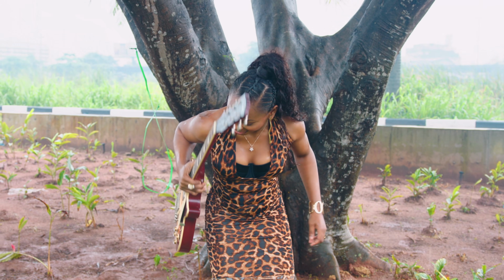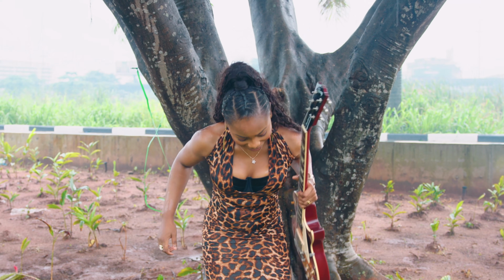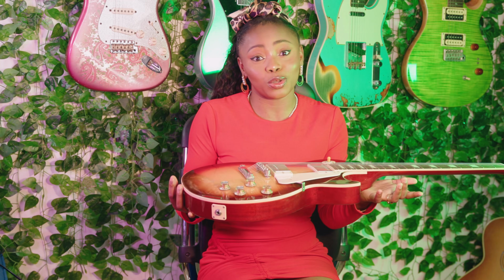So heavy. I've never played a guitar this heavy. Standing up with this for like an hour, it's going to take a toll on your back. I mean, I like it. I wouldn't say that I'm head over heels with the Les Paul. I just bought it out of curiosity, and I guess I've seen what I wanted to see.